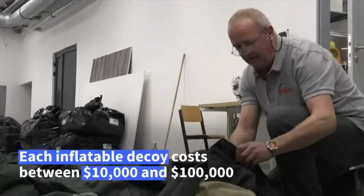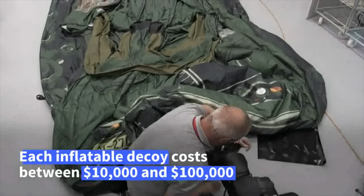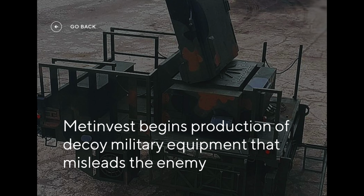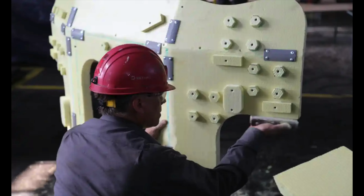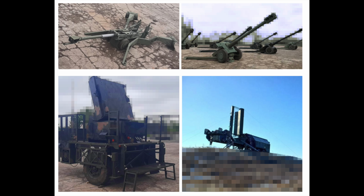Deception really works. For every missile that hits a rubber tank, you've really gained an advantage for no cost. Another wonderful company in Ukraine, in fact a Ukrainian steelworks who had design specialists, are building 3D replicas using polystyrene, bits of metal and wood to really look like real weapon systems. Here's some of their replicas.